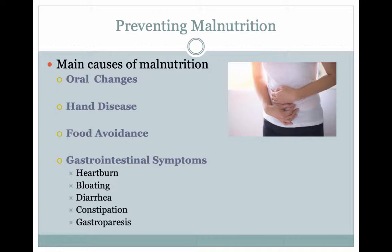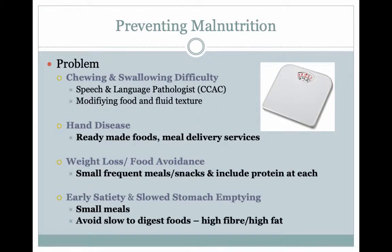And then moving on to gastrointestinal symptoms. So this is a big one, like you mentioned: reflux, bloating, diarrhea, constipation, as well as gastroparesis. So we've talked about the problems, so what are the solutions? For chewing and swallowing difficulty, first off, if you have any issues with this, especially if you have coughing a lot with meals, seek out a speech-language pathologist because they're the swallow experts, and they can help you identify which foods are safest for you to eat. You can access a speech-language pathologist through the Community Care Access Center. So if you're involved with CCAC, you can also talk to your family doctor about getting an outpatient referral.